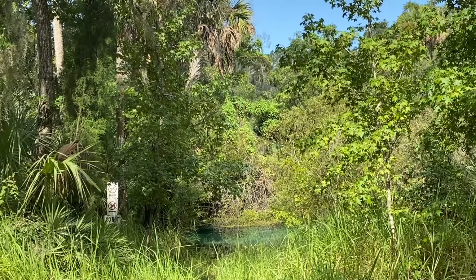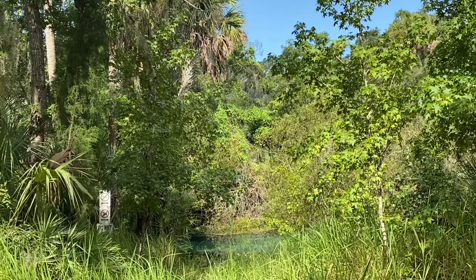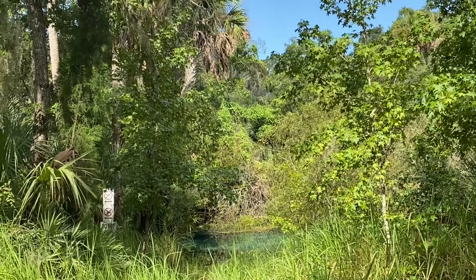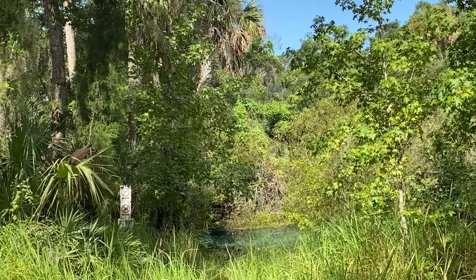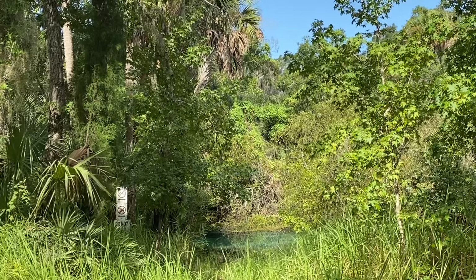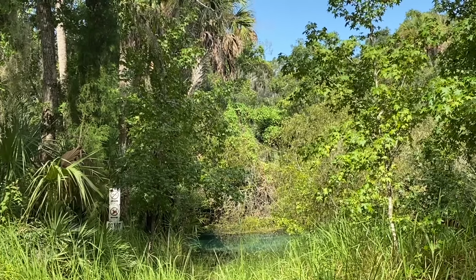This is the Lithia Spring Run, about 100 yards up from where the main spring basin is. Beautiful water. There's no swimming, but they do allow kayaking. And that's at a place about 10 miles further down. It's also a county park, and you can launch your kayak from there and kayak all the way down close to the spring area.